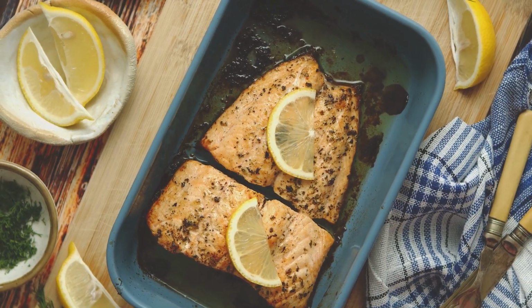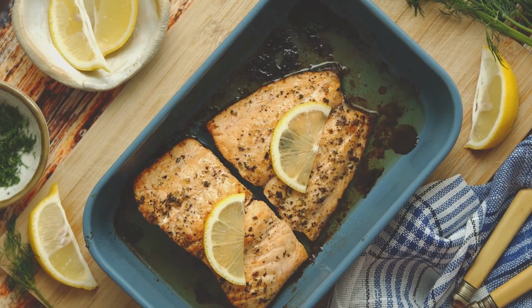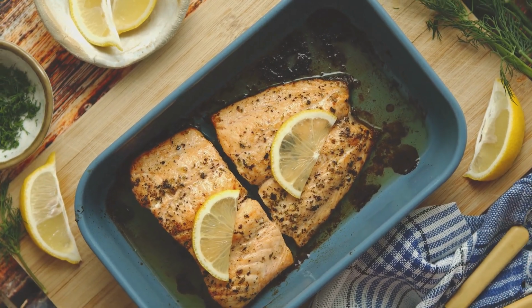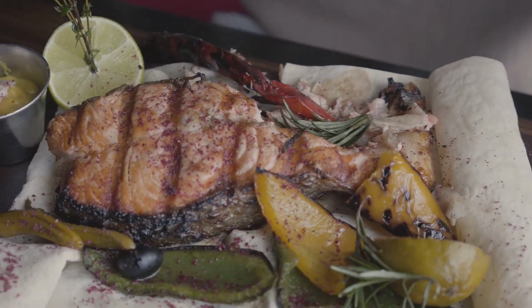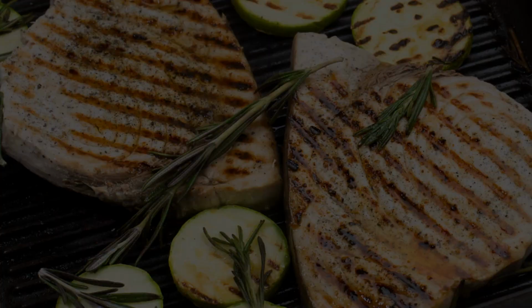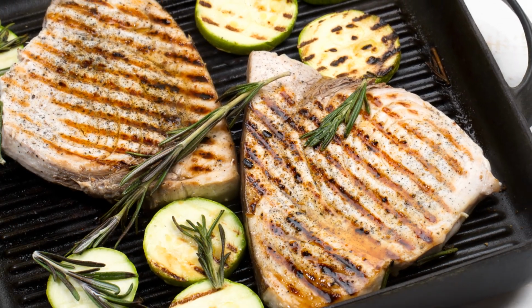After about 15 minutes, or until it reaches your desired temperature, top it off with a sprinkle of salt and pepper and a generous portion of mozzarella cheese. With a drizzle of balsamic vinegar, your Mediterranean masterpiece is ready to be savored. Last but not least, we have the grilled swordfish with zucchini and squash pasta.